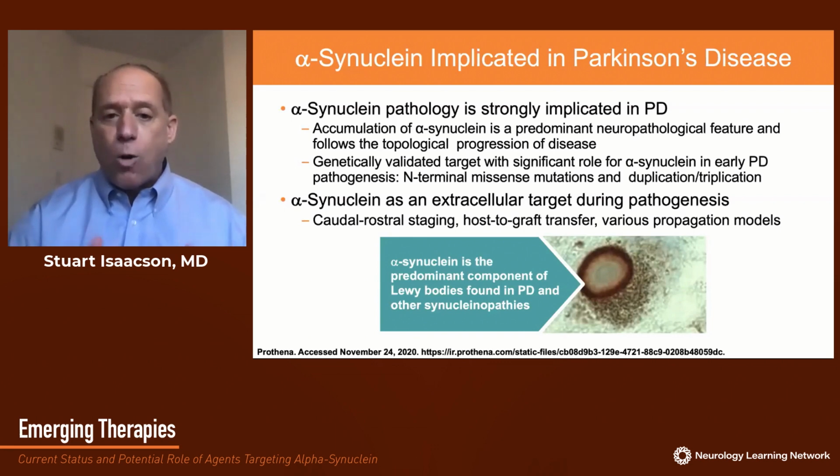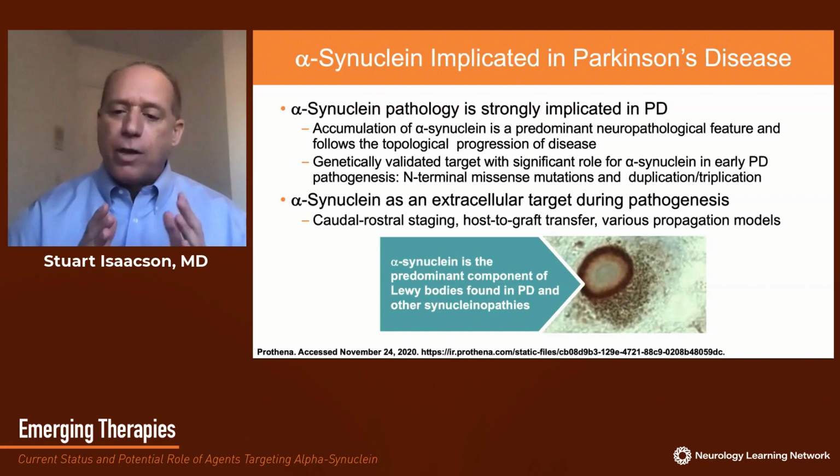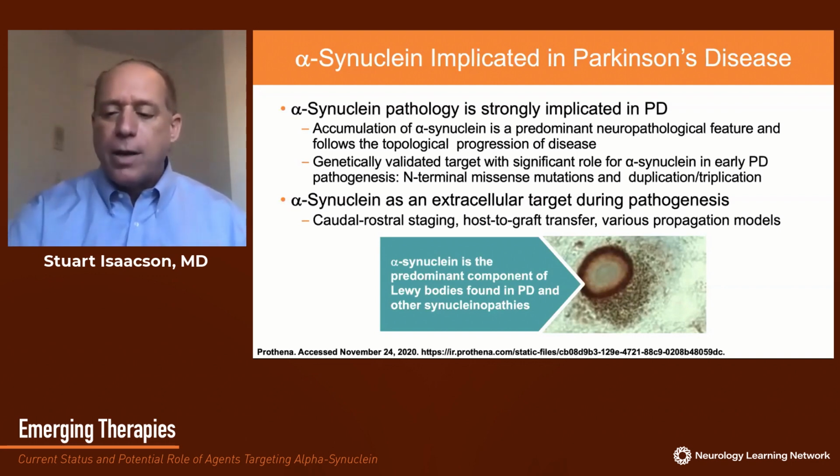There seems to be a caudal to rostral progression and staging of the disease, demonstration of transfer from cell to cell in animal rodent models, and in human transfer from a Parkinson's disease brain to fetal tissue cells implanted years prior have been demonstrated. The variety of these propagation models give hope that intervening with alpha-synuclein, trying to reduce its presence in an aggregated form and trying to reduce its cell-to-cell propagation may have disease-modifying therapy abilities.